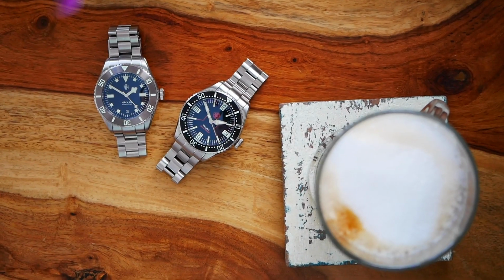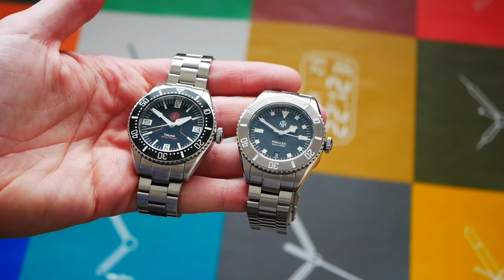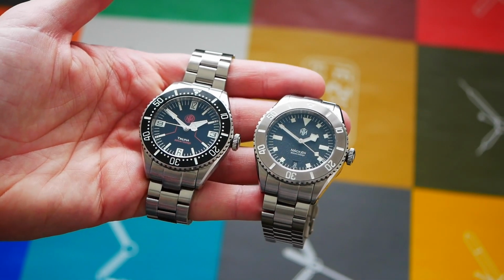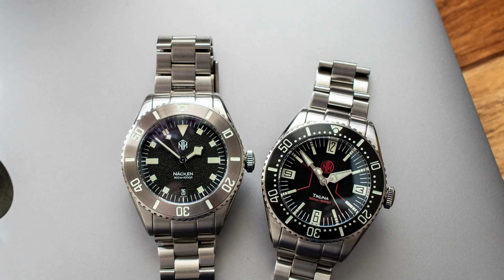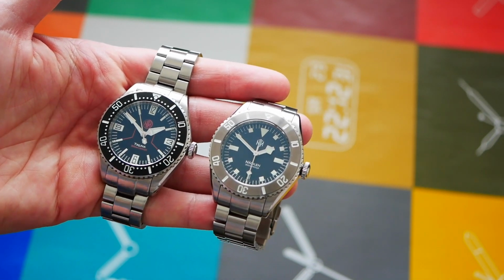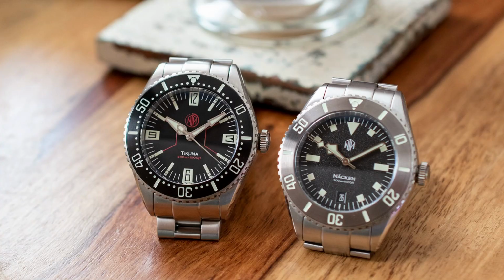Now you might think to yourself, why is this impressive? $650, I'd sort of expect them to be decent, but as we go through it, you'll see they really are absolutely sensational for the price. So these two watches are pretty much exactly the same in construction, apart from two key differences, and I'm pretty sure you can tell. Obviously the dial is different, and the bezel insert, but everything else is exactly the same.